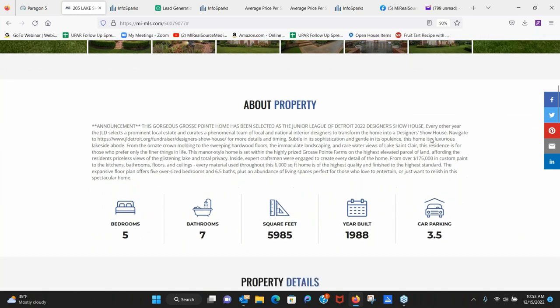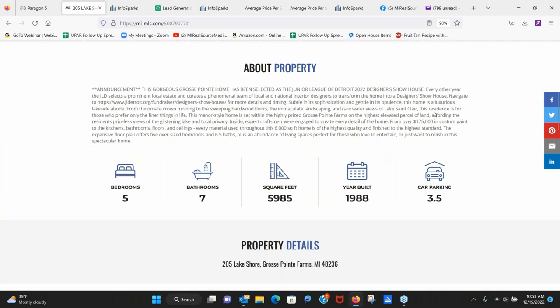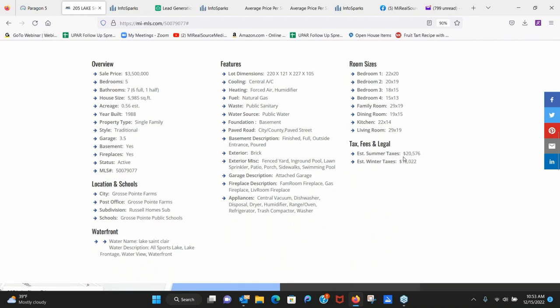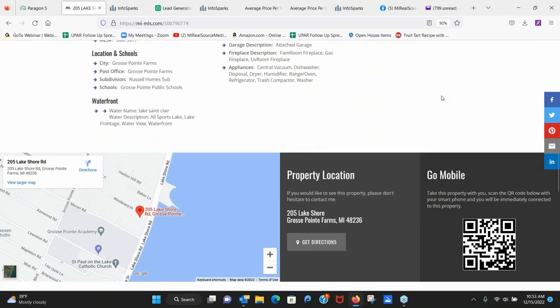Down below, of course, are all the details in a nice, easy to read format. It's got all of the features. I love how it displays the room sizes very clearly. It just makes it easy. It's what the consumer wants, right? They want it to be easily accessible. They don't want to have to dive through an MLS report, right? They just want to see the details easily.